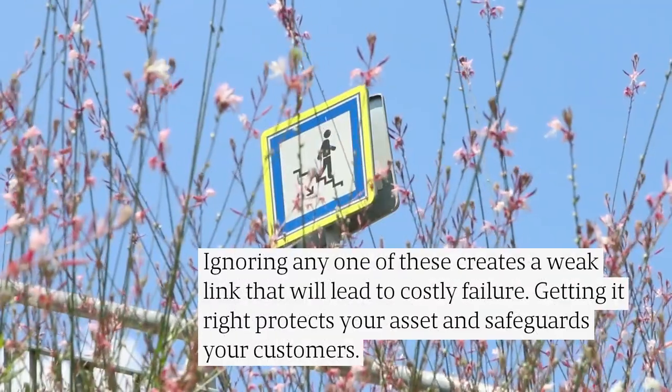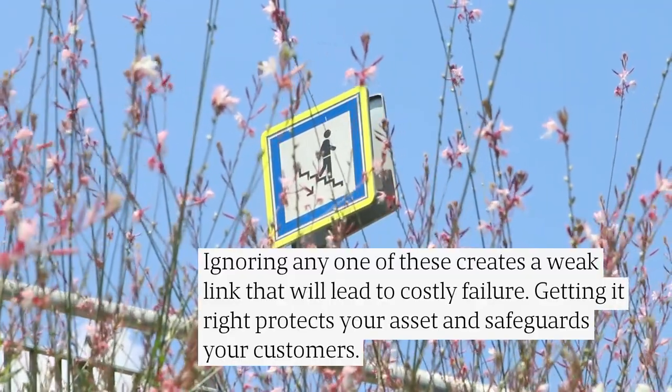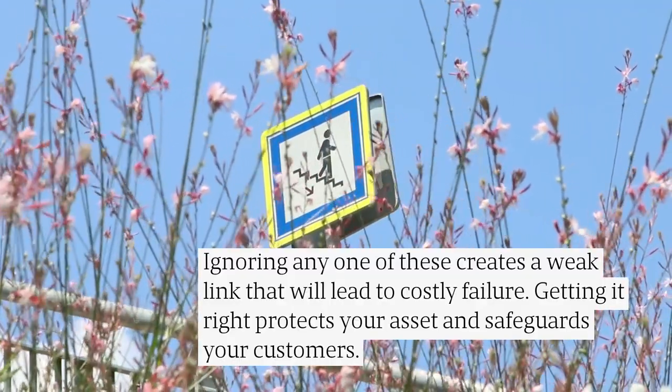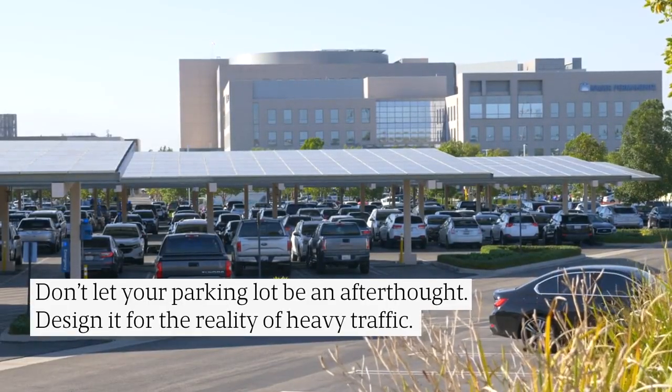Ignoring any one of these creates a weak link that will lead to costly failure. Getting it right protects your asset and safeguards your customers. Don't let your parking lot be an afterthought. Design it for the reality of heavy traffic.